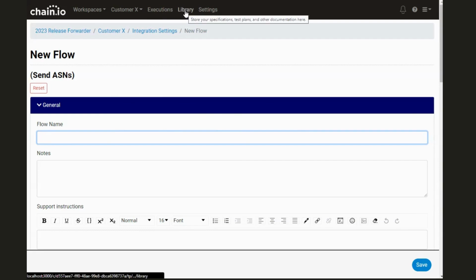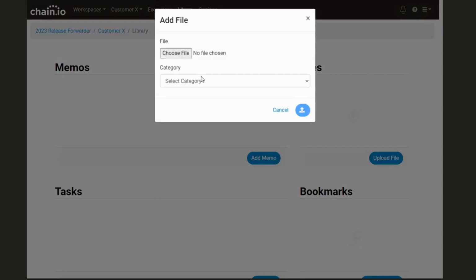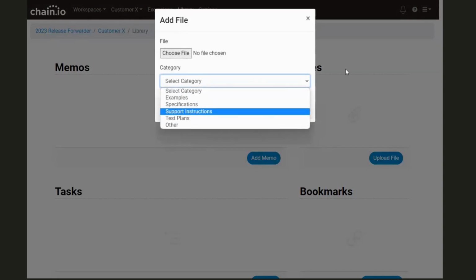So the next thing that we've created here is this library button. Before, you had your flow executions and your setup, and we now have library. Library is your workspace to work with your trading partners, with your team, to collect all of the information. So for instance, oftentimes you're exchanging specs, and now you can just hit upload file and grab a file from your hard drive and categorize it and load it right into the library.